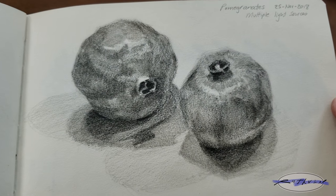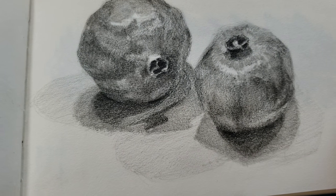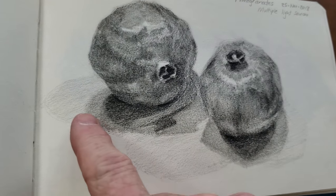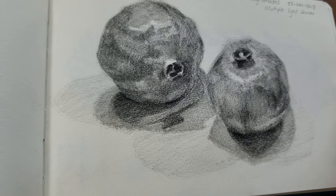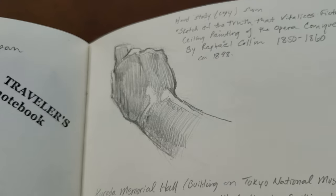Sometimes, those were some pomegranates, and they were under like three or four different light sources, so I thought that the pattern of shadow was actually more interesting than the pomegranates. Good way to kill time.